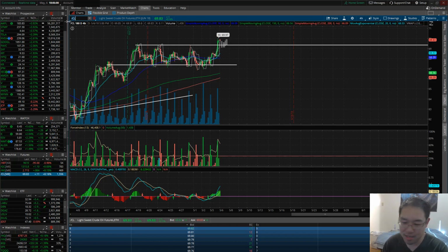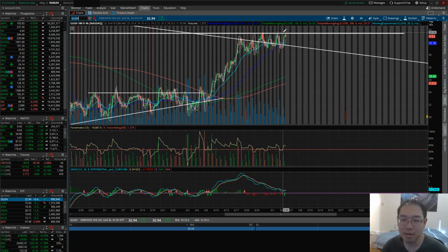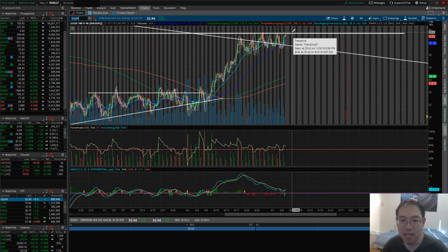Looking at GUSH, let's look at GUSH. We talked about a resistance for GUSH at 33.56, and then we have a support around 31.13. This has not changed for the past week and a half, right? It's been doing this. So when you guys looked at the uptrend on Friday, we said if GUSH does manage to pull up, this is the time to go in. If you guys got in around 31.50, you made a lot of profit, 5% profit at that point.